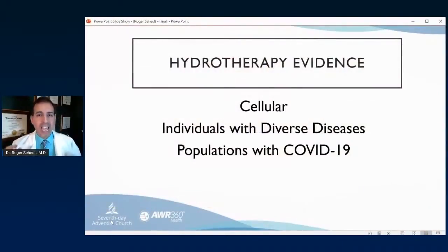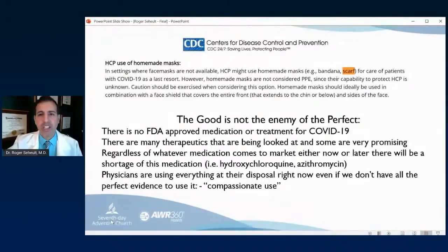So we have looked at the evidence for hydrotherapy in terms of COVID-19 from a cellular level, biochemical level, and we have looked at it from individuals with diverse diseases. We're talking about colds, flus, viruses, illnesses, pneumonia. And we've looked at it in a sense as a surrogate, and really now there's a lot of confounders with the population data, but we have looked at it in real time, because if this should have worked, we would have expected it to work for Finland because they're so dogmatic and religious about doing their hydrotherapy. So I think that's a really interesting statement.